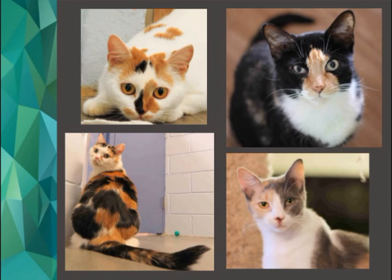The calico coat pattern is sex-linked, meaning that it is inherited on the X chromosome. Like people, house cats with two X chromosomes are female, and males have an X and a Y chromosome. Almost all calicos are female because a male must have two X chromosomes in order to have this pattern. He would have to be XXY, which is very rare.